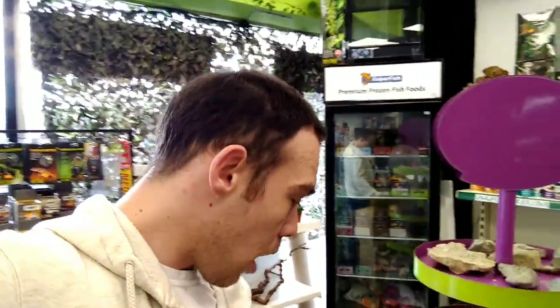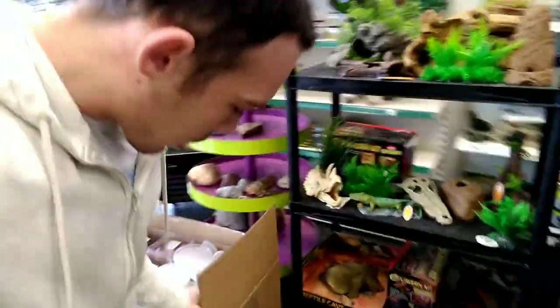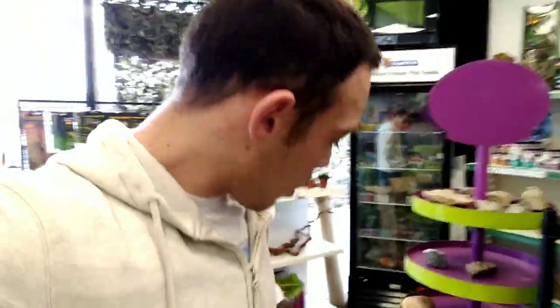It's a fine balance, you see. So I don't want to have too much here that doesn't sell, and I don't want to have not enough here for people. So it's a fine line of getting the right amount. So instead of having one box, we've got two boxes of live food, so I've bought extra. So put it on the shelf and see if I can actually fit it on the shelf.